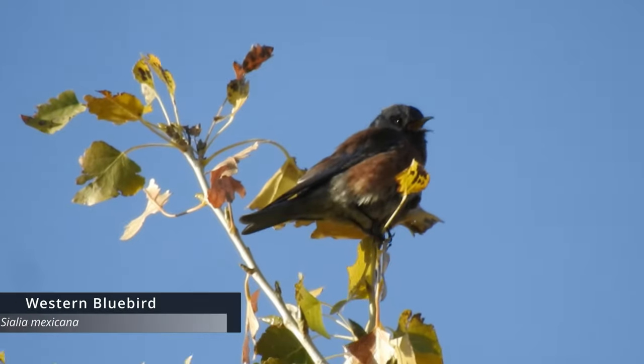All right, I'm here at Big Morongo Canyon Preserve, and it is a beautiful place. I'm on this boardwalk right here, and we're just gonna go and see what birds are out here.